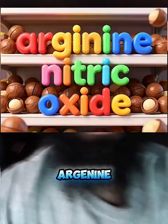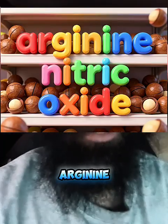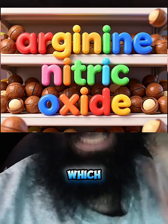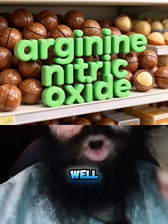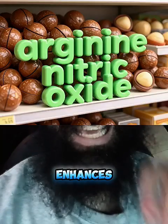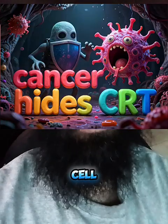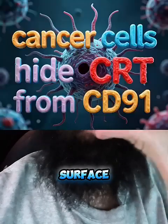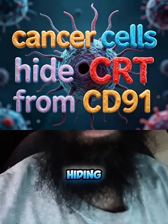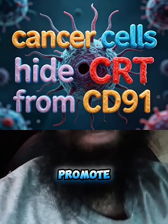The next piece is arginine, which can be found in macadamia nuts. Arginine boosts nitric oxide, which actually directly attacks the tumor. So that is direct tumor cytotoxicity. Nitric oxide also enhances calreticulin exposure, like I said earlier, CRT for short. The CRT is in the cancer cell, and the nitric oxide brings the CRT out to the surface of the tumor instead of hiding. This way, the CD91 on the immune cell can bind to the CRT and promote phagocytosis.